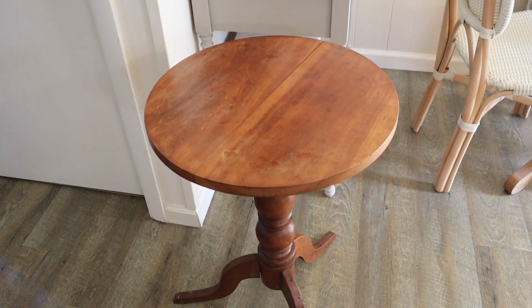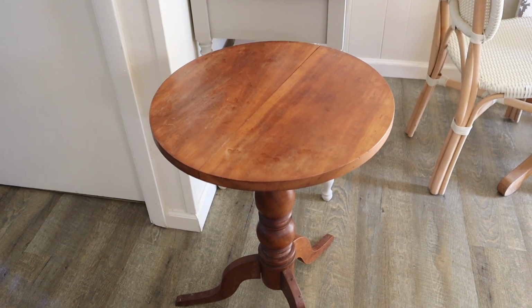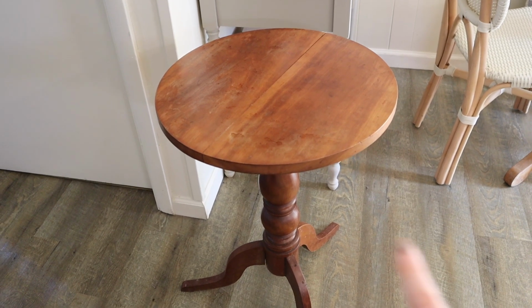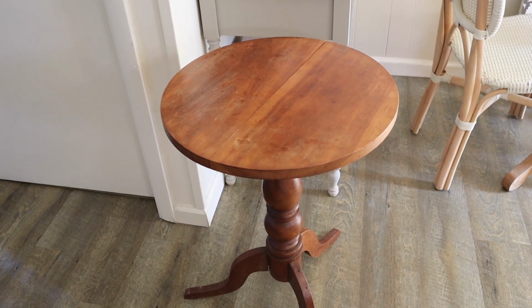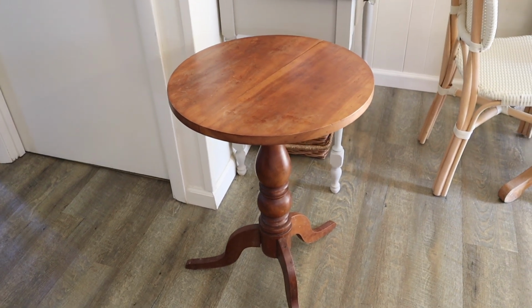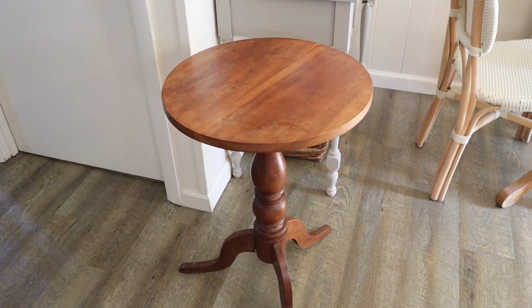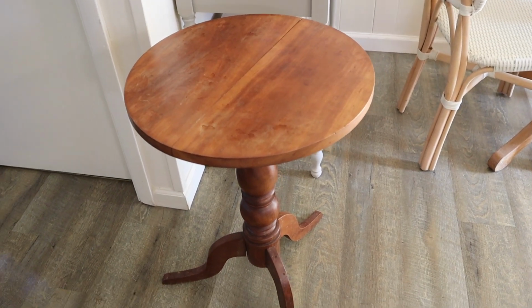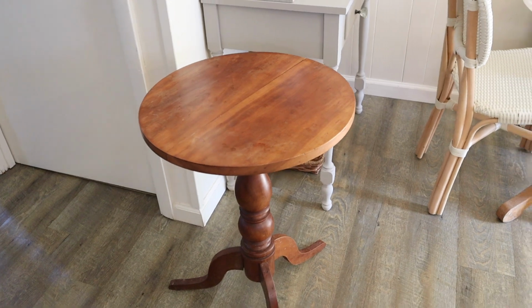So we will see. I also feel like it would be super cute on a front porch one day with two little chairs on each side. How cute would that be? So lots of ideas for it, but I just could not pass it up because it was so pretty. And so that is all I got at the yard sales.